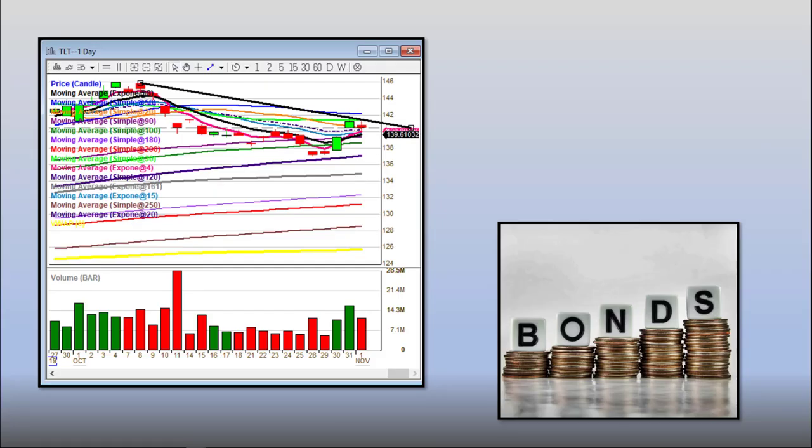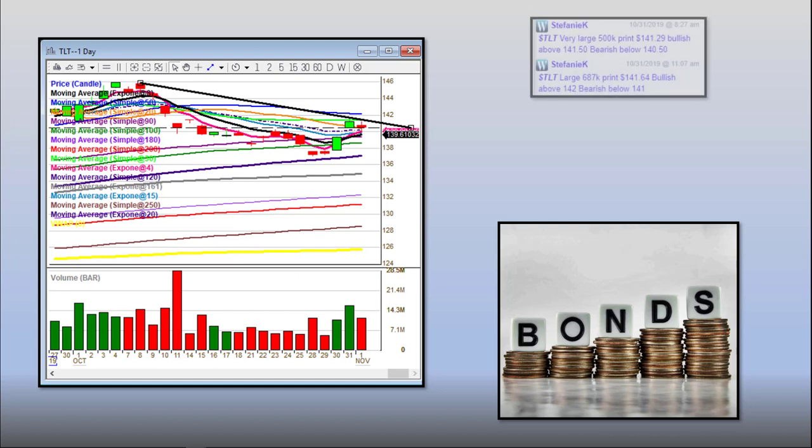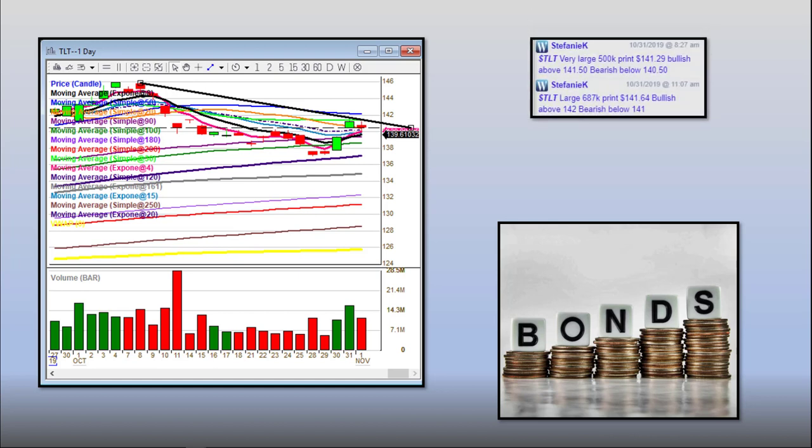TLT, yeah, we've been watching these like a hawk. We've had some very large prints that came in. Halloween, October 31st, 141.29 and 141.64. So my trade setup.